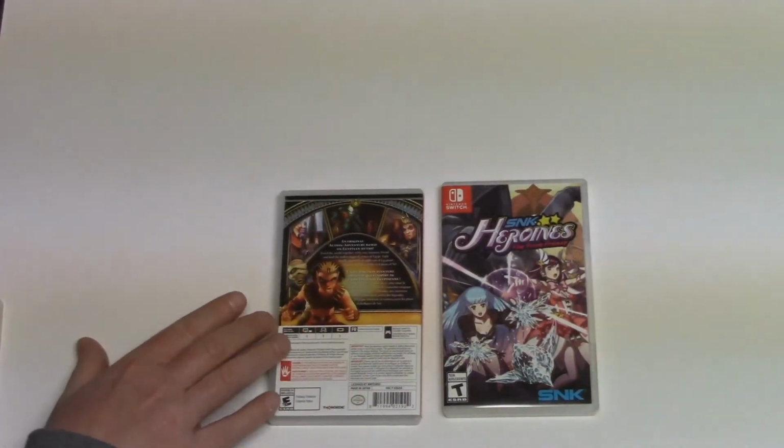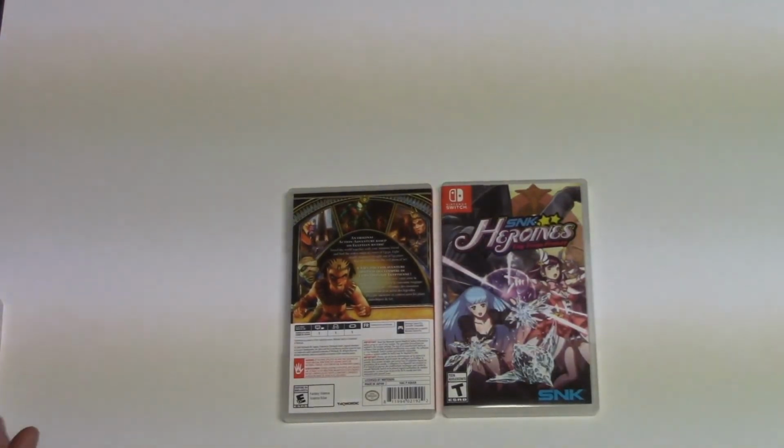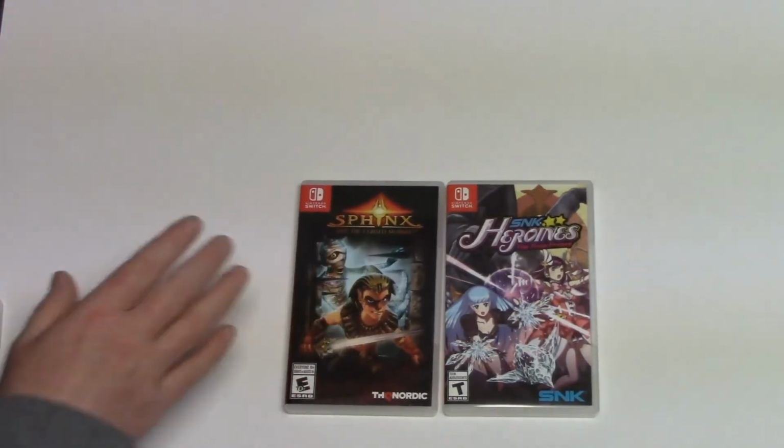The gameplay looks like a lot of fun, and these older games that get remakes, there's a reason they get remakes. They were good games, so I'm looking forward to checking this one out. And when I seen it physical, I had to snatch it up right away.